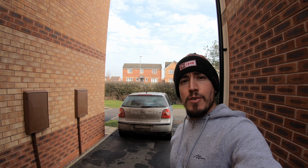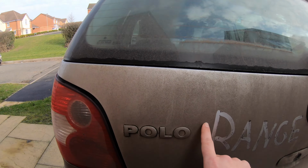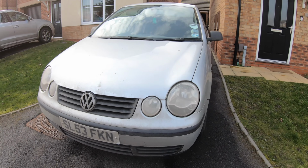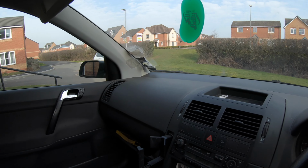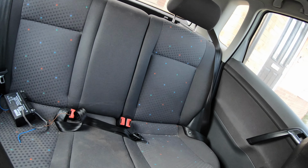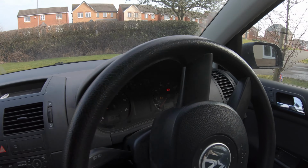So now that it's running, I would like to introduce you to my 2003 1.2 litre Volkswagen Polo S. This is the start of a little journey in terms of trading this car up to something a little bit nicer. As you can see, everything inside is just, well, it's old and tired and it needs a little bit of love.